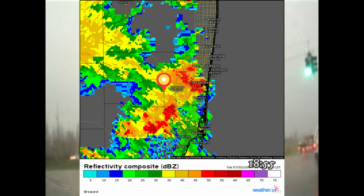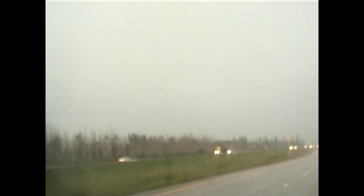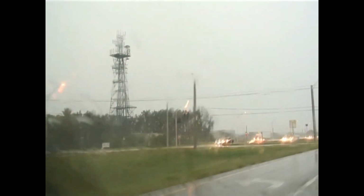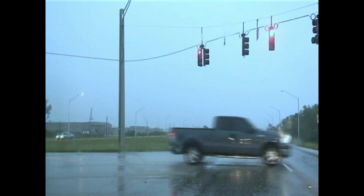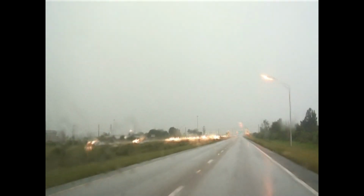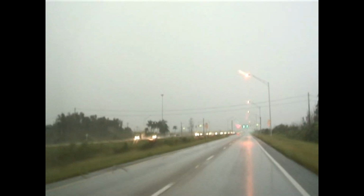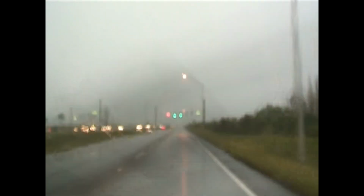The time is 6:54, which is normal daylight, but it looks like late evening right now. It's so dark. I wonder if I'll manage to get to the... Whoa! Nice one. There are some nice bolts right in front of me. Whoa! I think I am just behind the main line of storms.